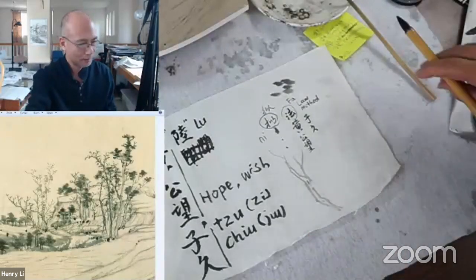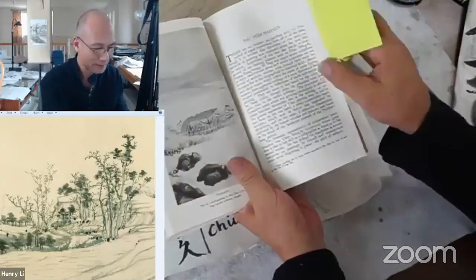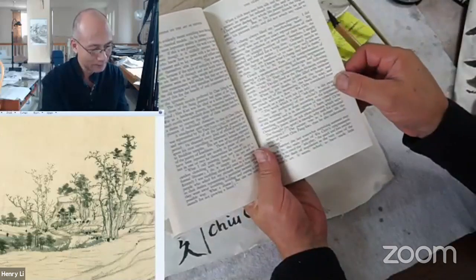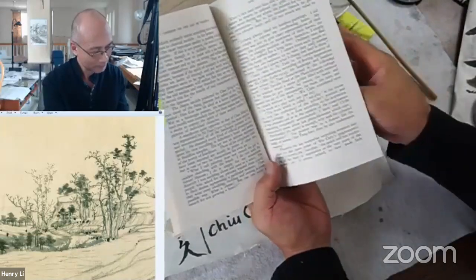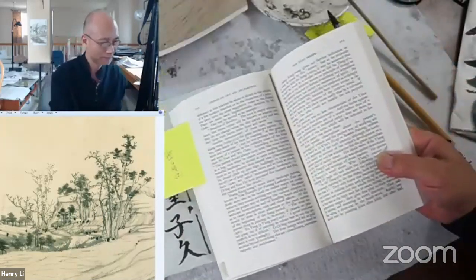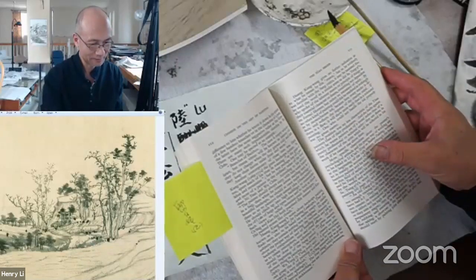The page in the Chinese painting book paperback that you recommended with the 4 don'ts. Oh, that book. This book is the Yuan Dynasty, and the 4 don'ts is on page 112. Thank you, Henry. I think it's page 112.